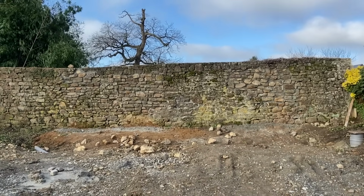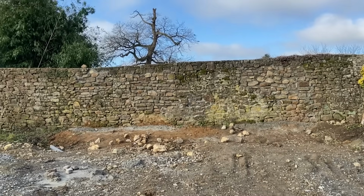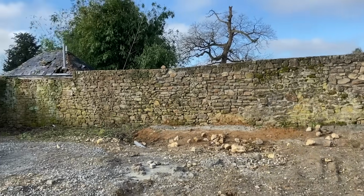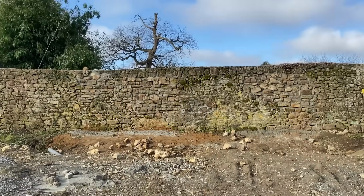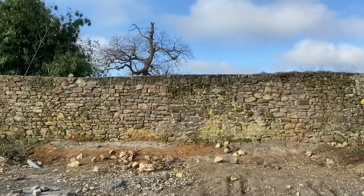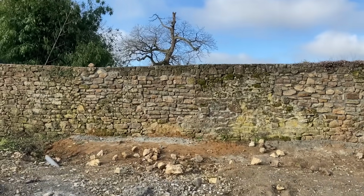They can get on and get in here. But let's just hope they don't start whacking too much and then end up causing more problems. But I can at least show them that the wall is repaired. There's a few comments come through, and it's about the not using lime, etc.